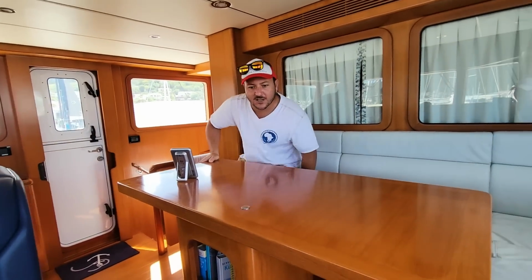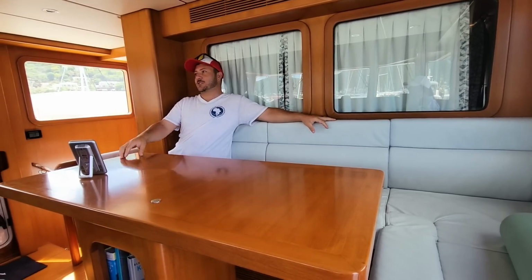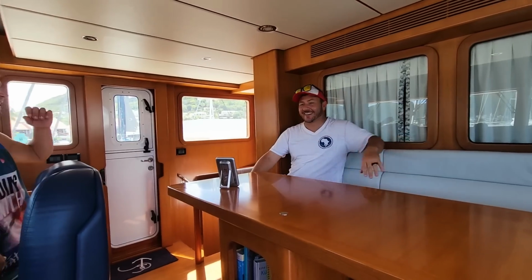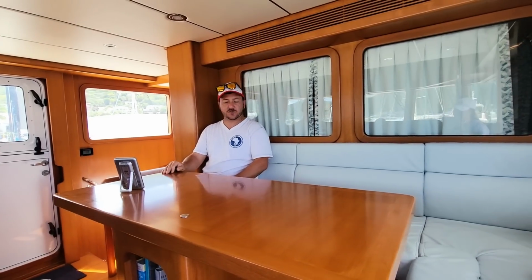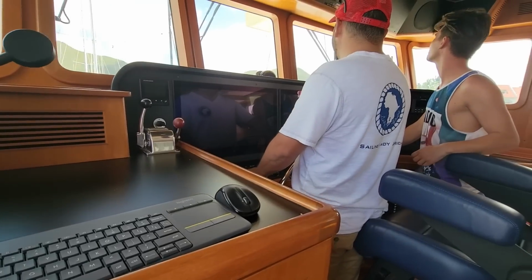How often do you sit here, Lou? Only on the way. If it's really rough outside, then we sit down here. So you never sit there though? No. That's for the skipper when he comes. It's an awesome layout. Does this drop down at all? No, it's permanently fixed. Good for breakfast. There's a bookshelf underneath there too. Fantastic. Cool.